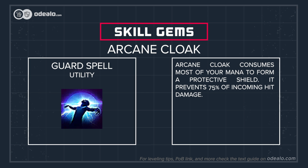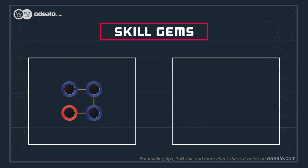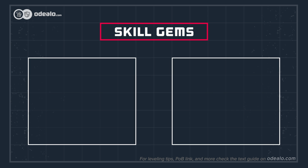Arcane Cloak consumes most of your mana to form a protective shield. It prevents 75% of incoming hit damage. Link it up with Increased Duration, Arcane Surge, and Automation to cast it automatically.